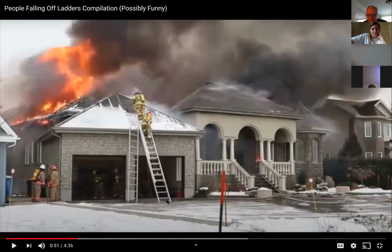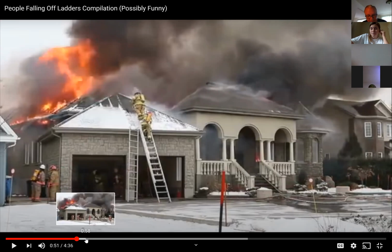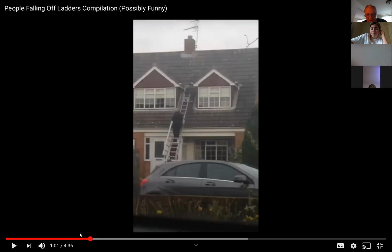So in this situation here, this fella, I think, should have had somebody else hold the ladder at a minimum, but unfortunately he didn't. So here we go. This person here, look at this. They're carrying something down in one hand. Look, if you're carrying something down in one hand, you can't be utilizing the 3-point system.